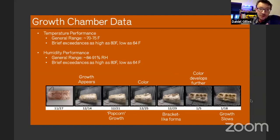So in terms of the growth chamber performance, I was able to hold temperature, if you really look at the data more closely, somewhere between 70 to 75 degrees. So a little lower than I wanted, but also not bad, pretty stable. There were some exceedances that went as high as 80, as you saw, some that went as low as 64, although they were very momentary. Humidity performance, even better. It stayed really tight between 84 to 91%, so a little above my target, but not bad. Still within a reasonable growing range.